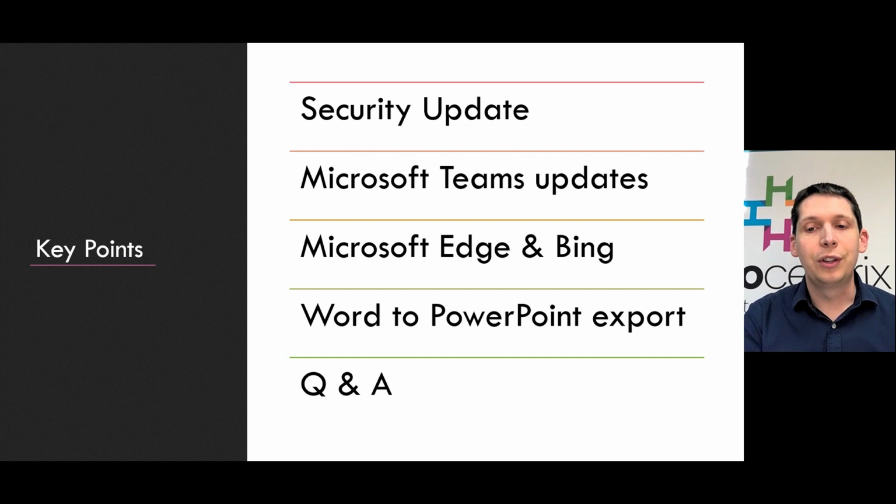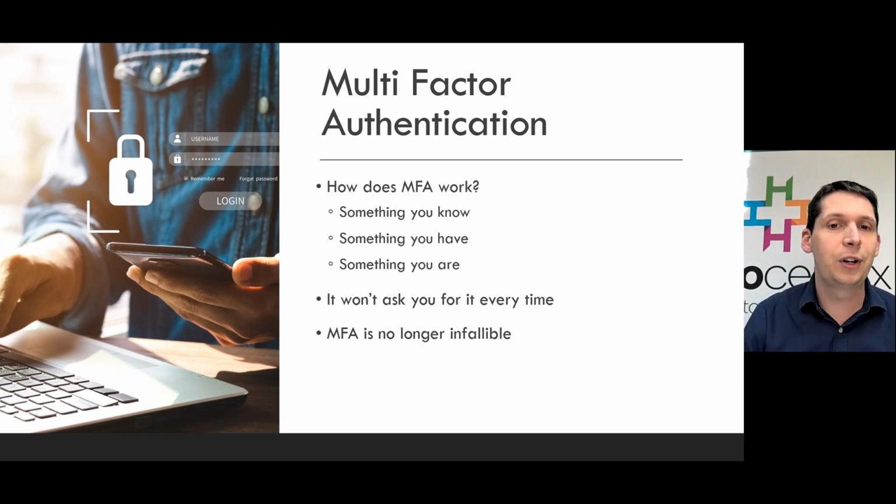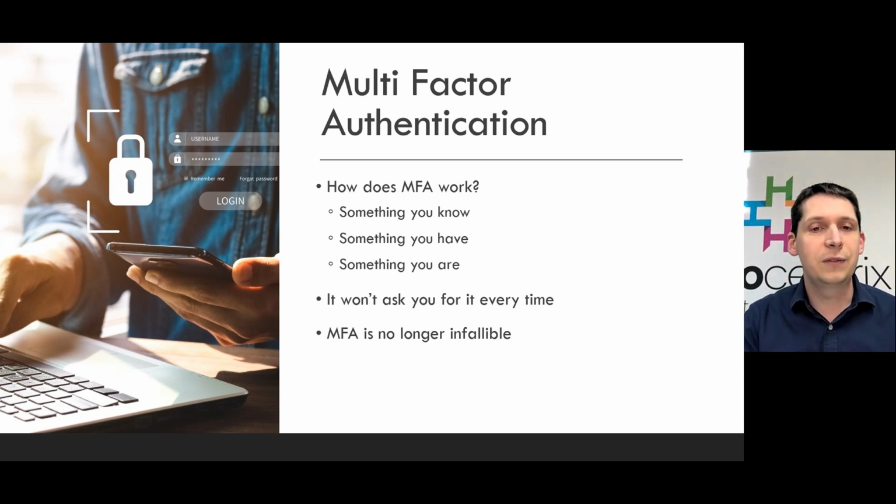So moving on, getting started with this, I'm going to talk very briefly about multi-factor authentication. Hopefully, just about all of you have multi-factor authentication on your accounts now. For those of you who aren't familiar with the term, it can also be called two-factor authentication, dual-factor authentication, or multi-factor. What it's based on is the principle that to get access to a system, you need to have something that you know, something you have, and something you are. So something you know will be your password, something you have might be your phone, and something you are will be your biometrics, fingerprint, and your eye scan, whatever it might be.